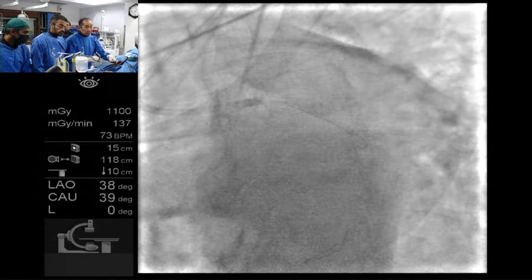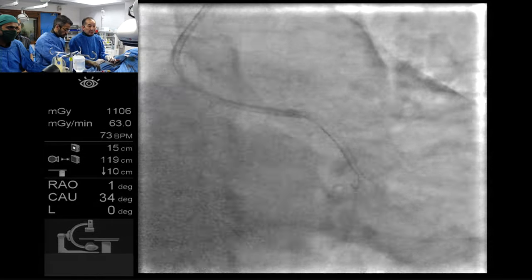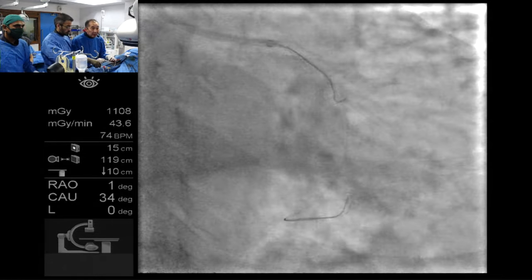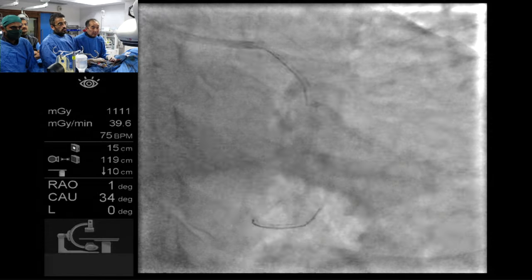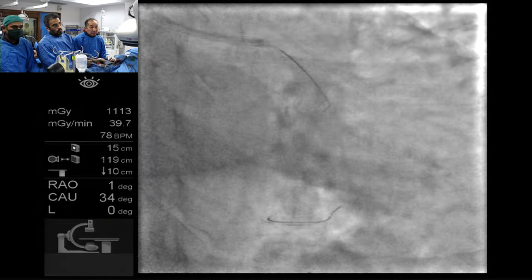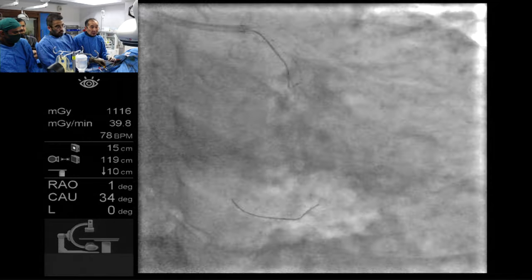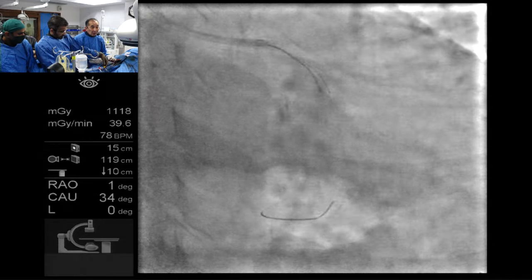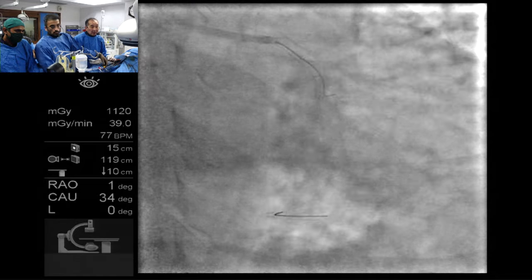All right, let me take this one to the guy first. Can you see another angle? AP lateral. Yeah. Since I locked in this wheel before, let me go back to this wheel. Yep. Could we be better off reshaping the wire? What do you think, sir? Has it lost its shape? I think, yeah.